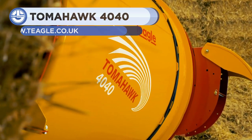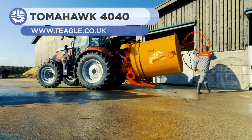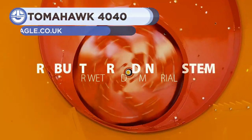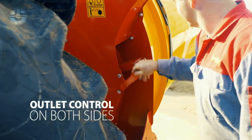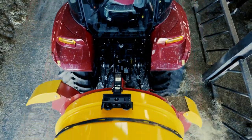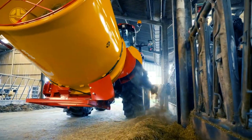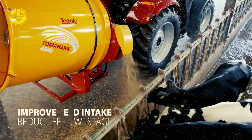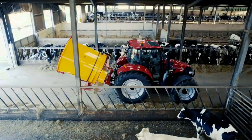The Tomahawk 4040 is a tractor-propelled bale processor designed for both dry and wet materials. It features a robust PTO-compatible rotor that spins the cutting rotor to shred bales. You can discharge the processed bale on both sides or turn the outlet to any side. A hydraulic motor rotates the drum via drive belts. The discharge rate is controlled by varying the drum angle and speed of rotation.